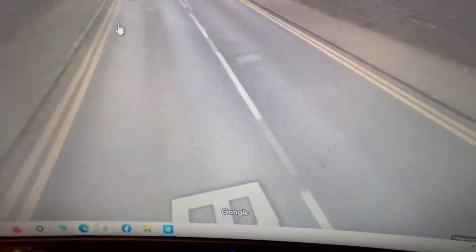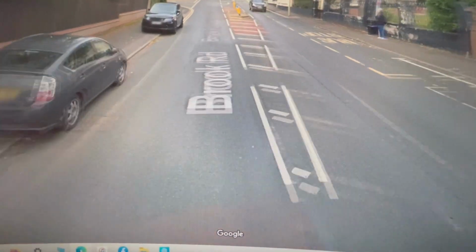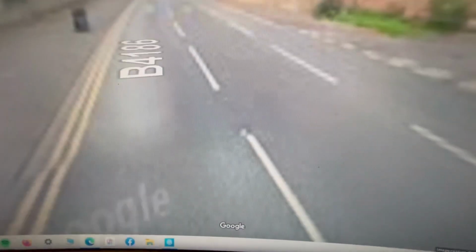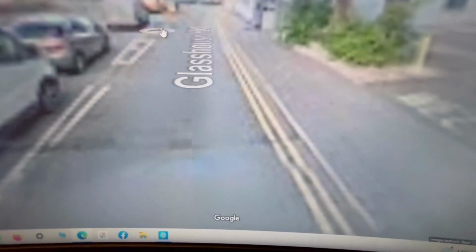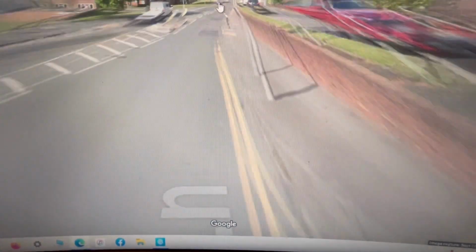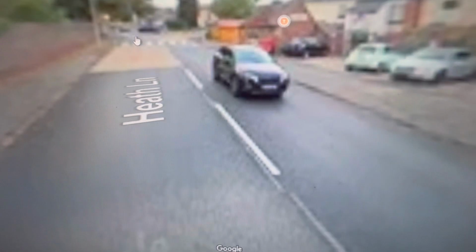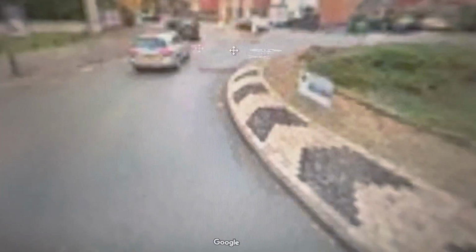So here we go. We're just going under the bridges, which carry the trains in and out of Stourbridge Junction railway station. And we're now at Old Swinford. We just crossed over at Old Swinford, and we're going to be heading for Mary Stevens Park. And this is Mary Stevens Park just right here. And we're just now going to turn round.